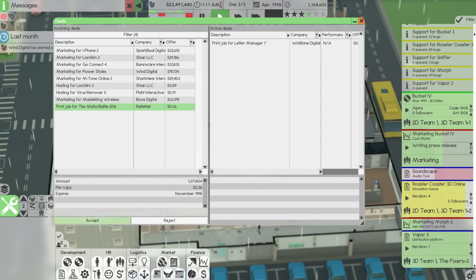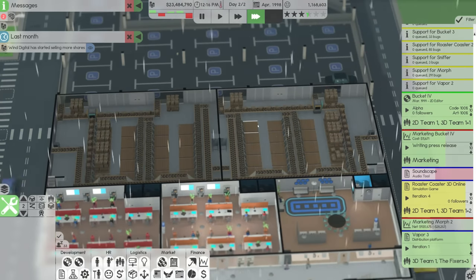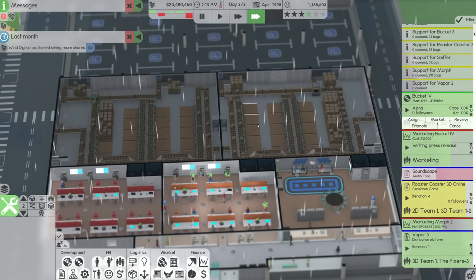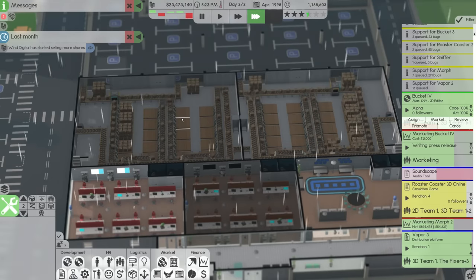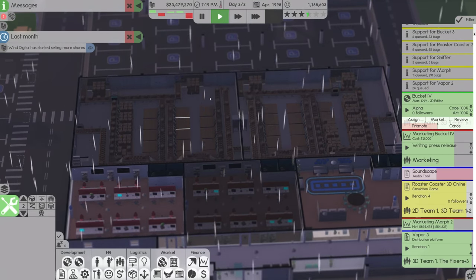1.3 million copies of this guy by November. We can probably do that. That should be relatively easy to get done. Yeah, there we go. A bunch of copies heading out to the warehouse, getting loaded onto the pallets, and everything should be good. We should see them all get loaded up in no time at all, and we should have couriers coming by to do their thing.